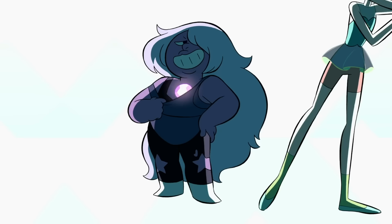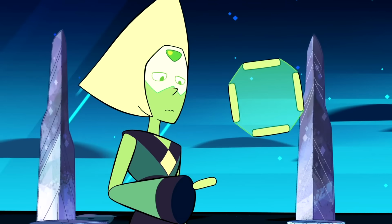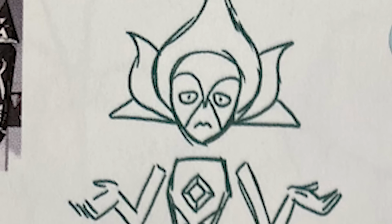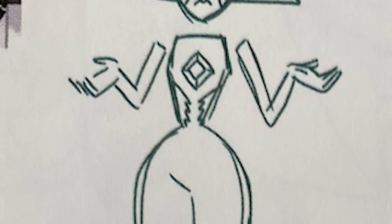Something that Sugar wanted to capture throughout the original series was that as we got closer to Homeworld, the gems we encountered would begin to look more alien. And I feel like that translates to Albite's design. Her hair shaped like flower petals, her floating detached head and limbs, and her Christmas bulb-shaped hips.